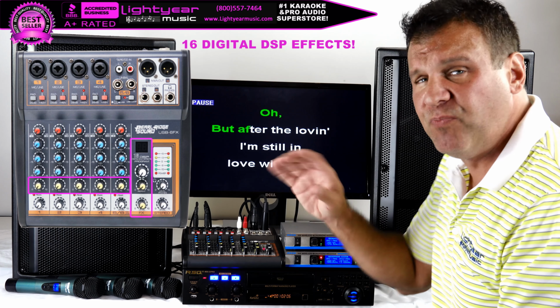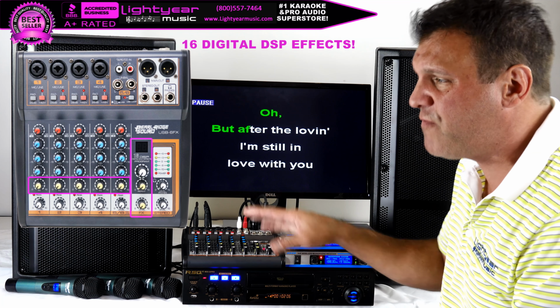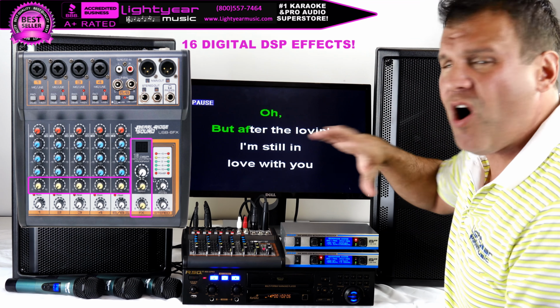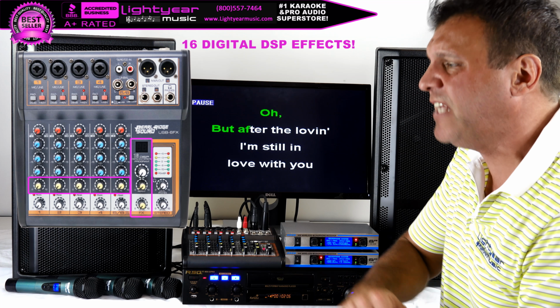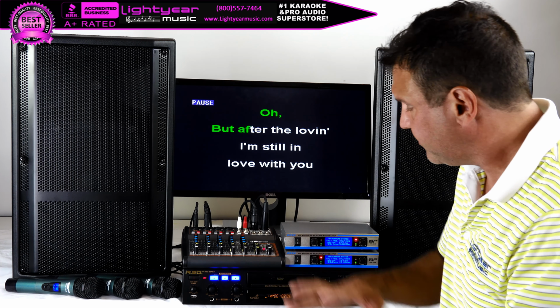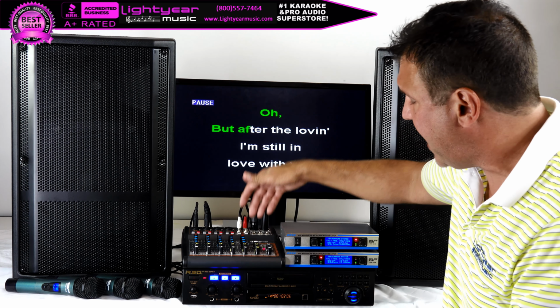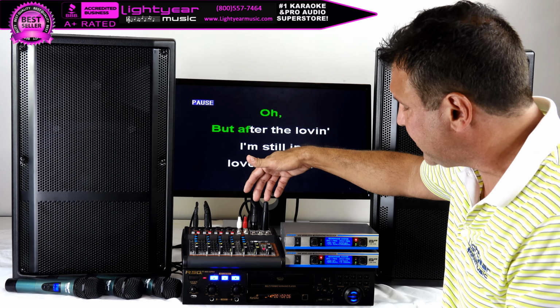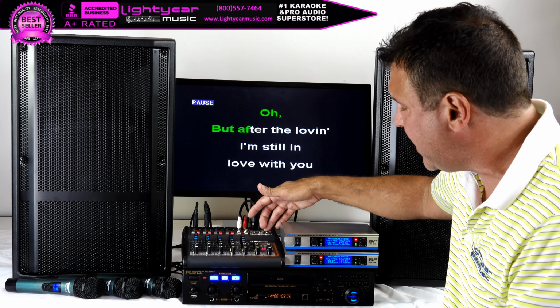So you can change more than just having an echo. Now you got anything you want, reverb, chorus effects, all these different cool things. Plus you can control the repeats on each one of those, which gives you 100 effects. It is so cool how we built this. We built it with quarter inch jacks to go out or XLR, or you can use your headphones at night while your wife or husband is sleeping.